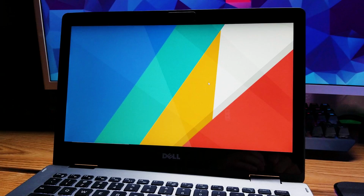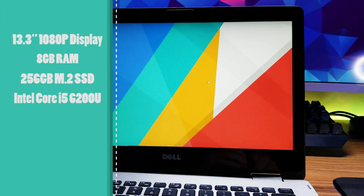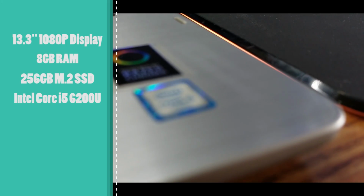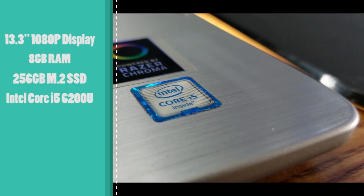It has a 13.3-inch Full HD display, 8 gigs of RAM, 256 gig SSD, and an Intel Core i5-6200U processor. Now that is a 6th gen processor. There's newer models with the 8th gen processors, but I'm pretty sure there's going to be a 9th gen processor soon. Anyway, I think this is the best laptop and you should buy it, and I'll tell you guys why.